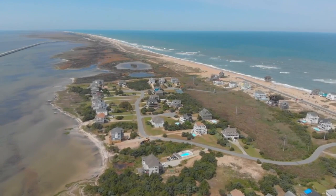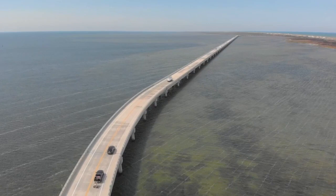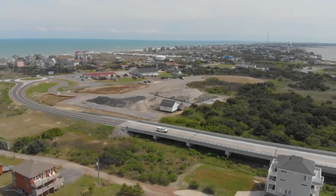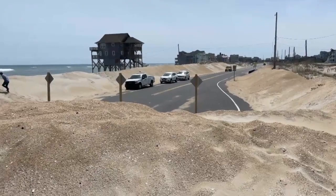Here at Rodanthe at the S-curves, we did that very thing as we relocated NC-12 to the new Rodanthe Bridge. That provides us a reliable corridor so that we don't have to have the road closed for weeks, if not months at a time. The new Rodanthe Bridge, also known as the Jug Handle Bridge, redirects Highway 12 over the Pamlico Sound, allowing the sand to reclaim the S-curves for good.